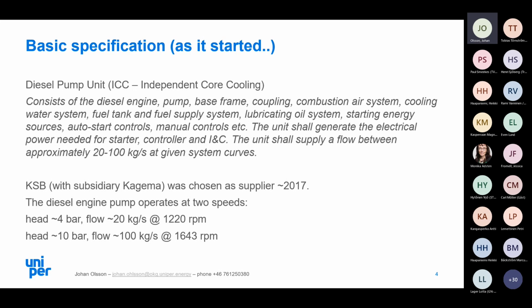Somewhere around 2017, KSB was chosen as the supplier. Because of our requirements on flow and pressure head, it operates at two speeds according to design. We have one speed at 1220 RPM, with a pressure head of 4 bars and flow of 20 kilograms per second. Then we have a higher speed at 1643 RPM with a pressure head of 10 bars and flow of approximately 100 kilograms per second.